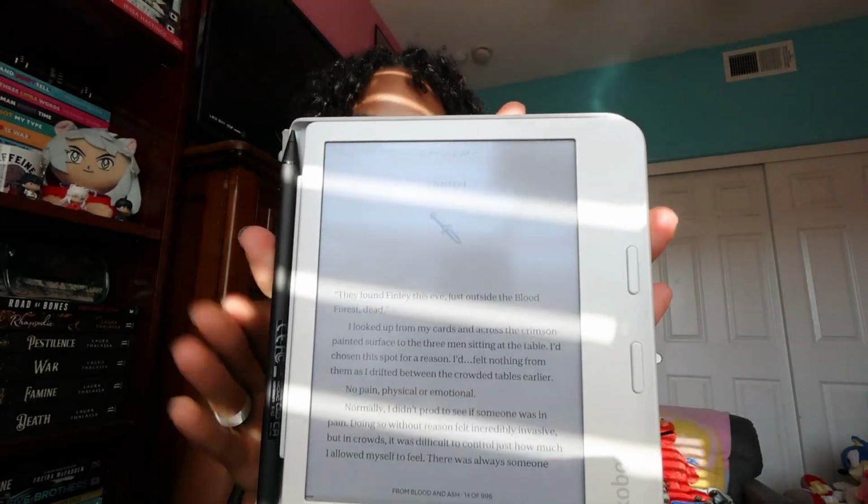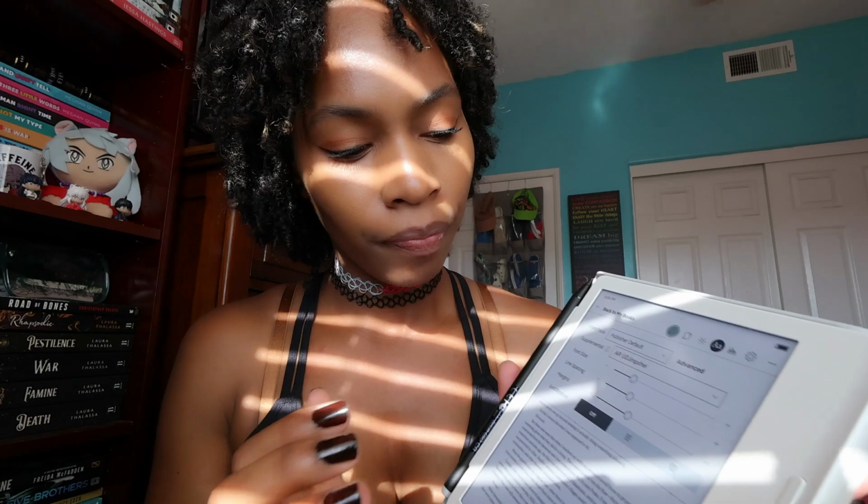There we go. This is still too big for me, but you can see, obviously, you can play around with the size quite a bit. You can change the font. You can change the font on your Kindle. You have fewer font options on the Kindle than you do on your Kobo. It's very slight differences.